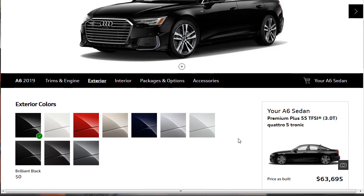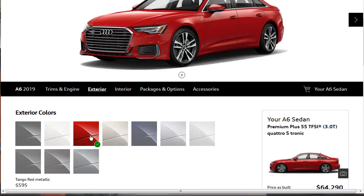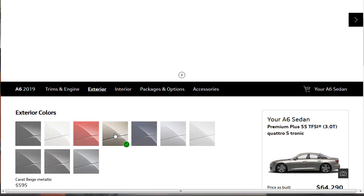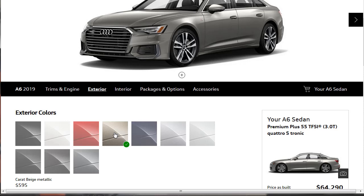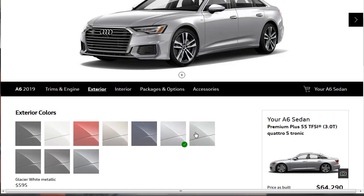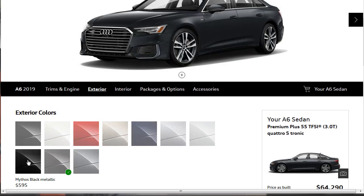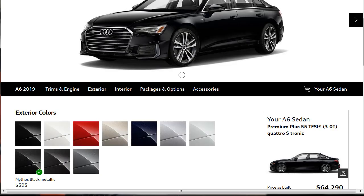This color here is brilliant black. We've got the ibis white. We've got the tango red. I really like this carrot beige metallic. That's attractive. The firmament blue. We've got a florid silver, a glacier white metallic. Most of these are upgrade on color, on price too. Daytona gray pearl, Vesuvius gray metallic, and Mythos black metallic.